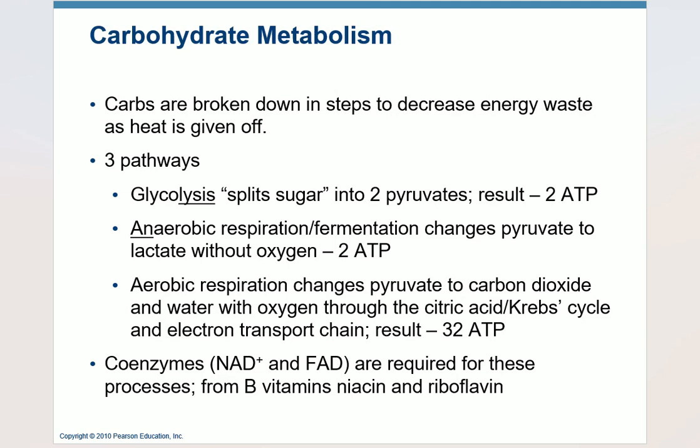And then we've got aerobic respiration. This is with oxygen. It changes pyruvate to carbon dioxide and water through the citric acid cycle, or the Krebs cycle. It's the same thing, just depends on what book you're looking at. And it goes through the electron transport chain. Result, 32 ATP. So aerobic respiration gains you the most net ATP, net potential energy, if you will. I'm not going to get into the depths of the citric acid cycle or Krebs cycle, whatever you want to call it. The electron transport chain could be its own presentation. So just know the difference between these 3: 2, 2, and 32. A net of 36 total ATP through carb metabolism.